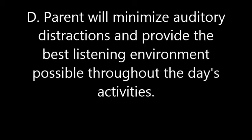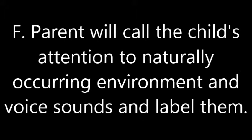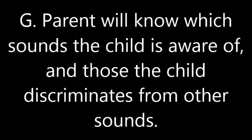Next, the parents will make every effort to provide the best listening environment. This includes minimizing any distractions that may occur throughout the day. Following this, parents will provide their child with enjoyable and meaningful experiences with sound. Likewise, it's important for the parent to make the child aware of naturally occurring sounds within the environment. For the child's benefit, the parent also needs to label the sounds. Correspondingly, parents should make note of which sounds their child is aware of and how well they are able to discriminate. Finally, parents will associate sounds with meaningful language and concepts.